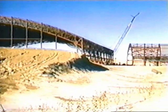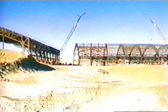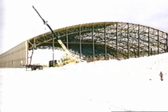The West Exhibition Hangar was started first, quickly followed by the East Hangar. Fall soon would give way to winter, but construction continued on schedule and under budget.